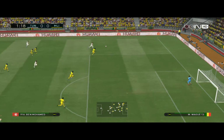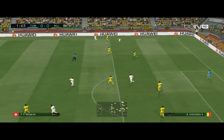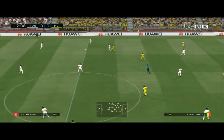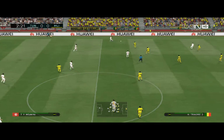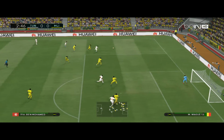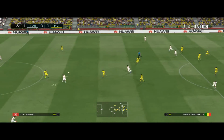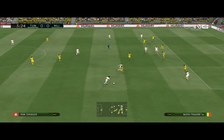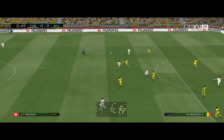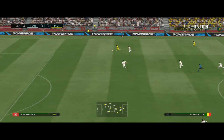Tries a through ball. Now here's the through ball. And the defence can get it clear. Pretty robust, but the referee says no foul. No complaints about that challenge. Robust, but fair.